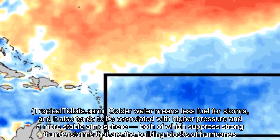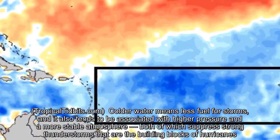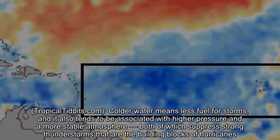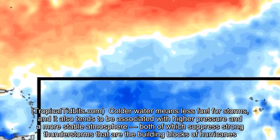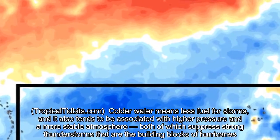TropicalTidbits.com. Colder water means less fuel for storms, and it also tends to be associated with higher pressure and a more stable atmosphere, both of which suppress strong thunderstorms that are the building blocks of hurricanes.